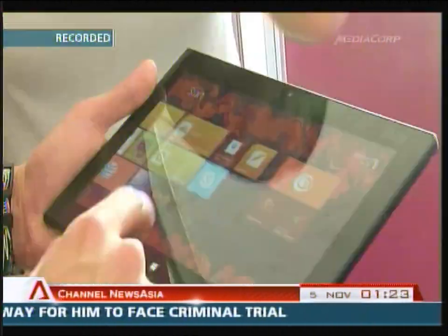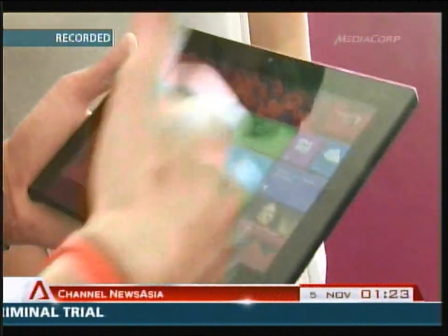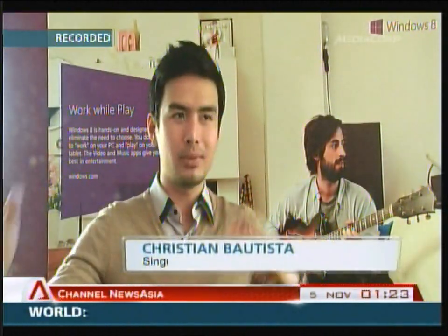Asian pop star Christian Bautista is also an early user of Windows 8, and he too seemed to find it user-friendly. The system is new, the interface looks like a tablet, so I like the innovation. That's what I like about Windows. I've been a Windows fan all these years.